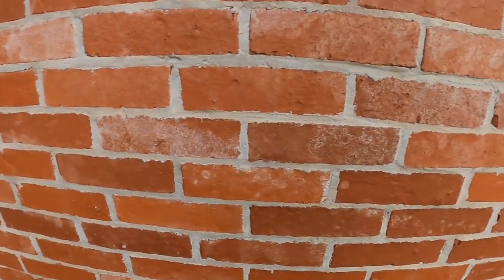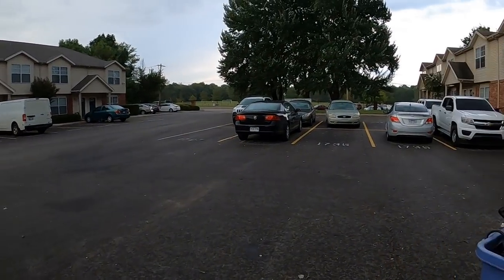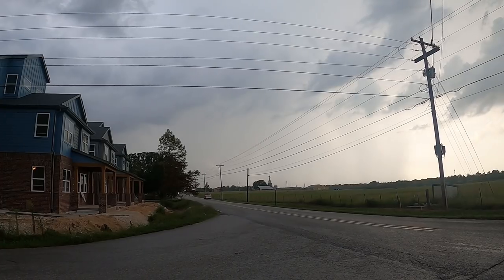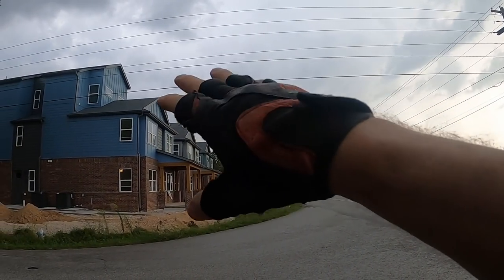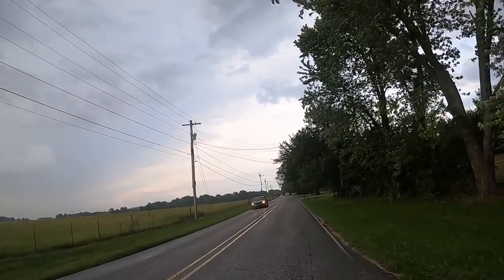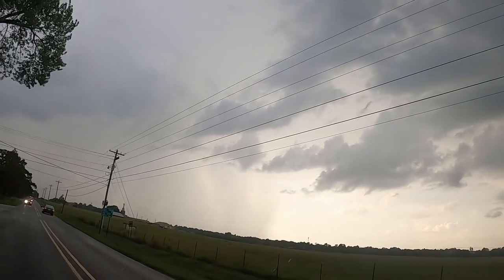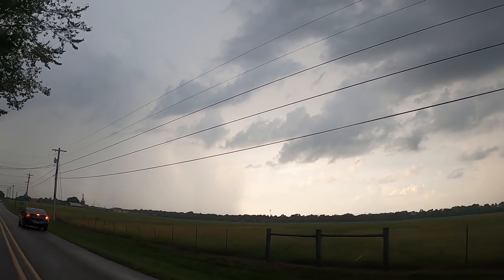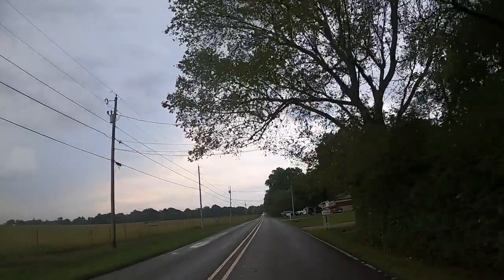This should do the trick. Rain's kind of coming like this, so it's bone dry unless it starts raining harder. Here's the deal. I was planning on going that way. I don't know if the GoPro can see it, but there's a curtain of water falling out of the sky down that way. And this way, we've got blue skies. Kinda. Look at it. This way.